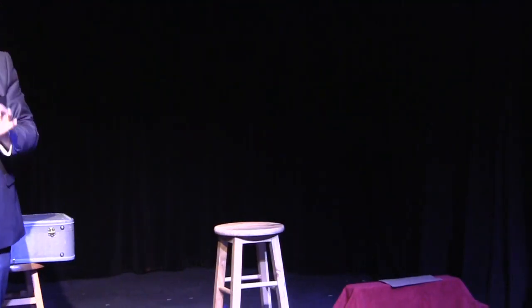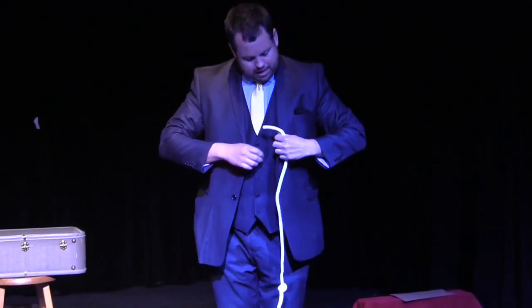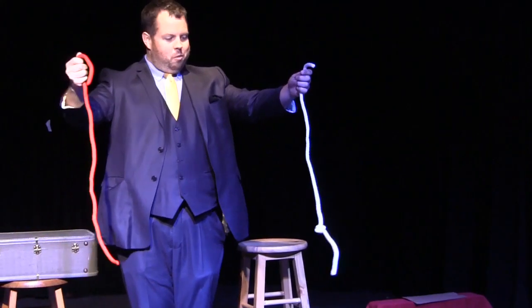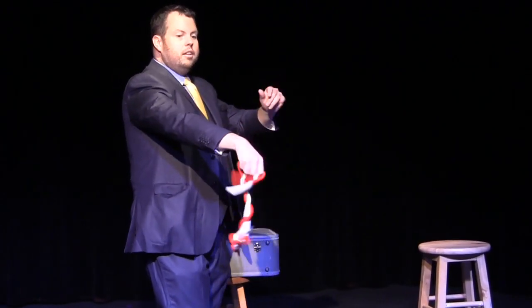And this is the really interesting one. This is the one that the magician Daryl taught me. To tie this knot, we need not just the white rope, but we need a second rope. We need the red rope. Watch very close. I take the ropes, I put them together, I give them a little shake, a little twist, twist, twist, twist, twist. We say the magic words.